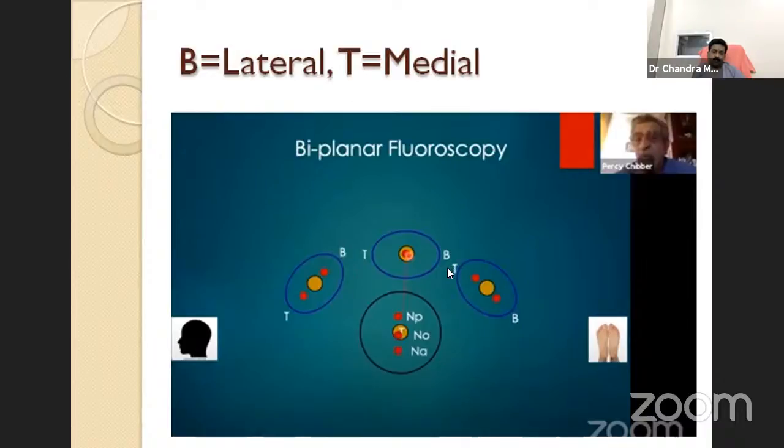When we turn the C-arm towards you, as I said, this is a cross section, so this is lateral. Surgeon is standing here. Now the C-arm is turned from this side to this side. So whatever B or lateral was, has become more anterior. I will go to the next slide so it will become more clear.